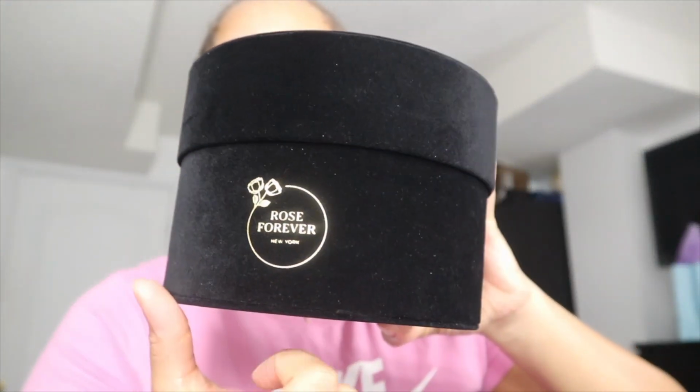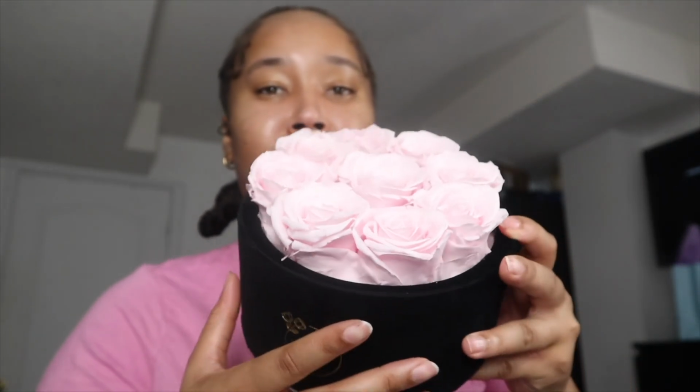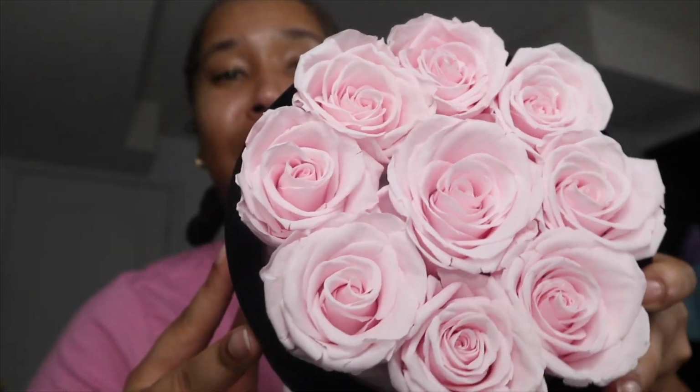This box is just so sleek and elite. It's just so nice. It has this velvet-like feel to it. It says Roseforever New York right here, and it has a little rose at the top. So cute. So to open it, oh, that was very ghetto, but when you open them up, here they are. It's just a cute little bouquet. This is so cute to me and sleek.